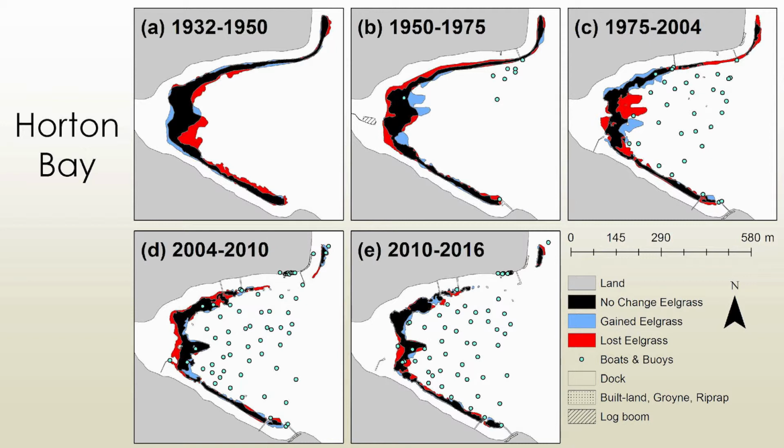1950, you have areas that are black, areas that are red, and areas that are blue. So the black areas are where eelgrass remained the same from 1932 to 1950. The red areas are where you had eelgrass loss, and the blue areas are where you had gain or expansion in eelgrass. And so Horton Bay has these two fringing arms that go along the north and the south side of the bay. And what we're going to look at is what happens to the north side of the bay.